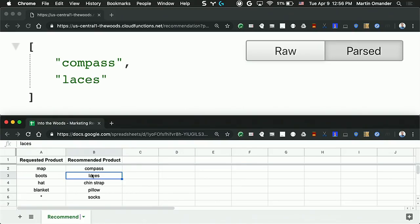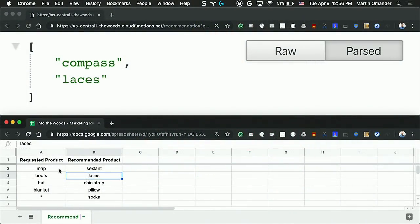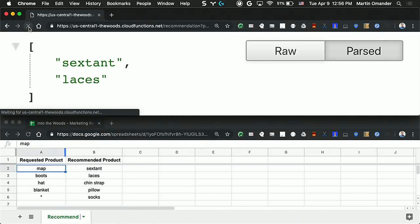Now, Dave loves this because he can go in here and say, well, actually, we are rebranding our store. Wouldn't it be cool, Dave thinks, we should be a nautical camping store. Let's send a sextant to people as a recommendation if they have a map in their cart. So now, when we reload, we see that a sextant is recommended here. This gives marketing great power. They love how they can edit these as many times a day as they feel like.